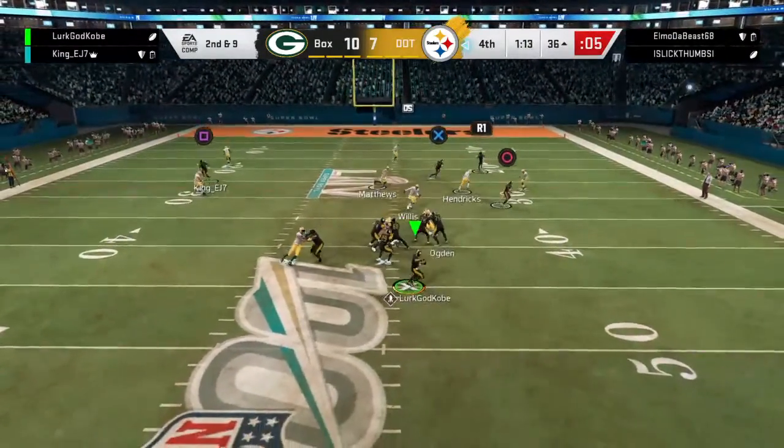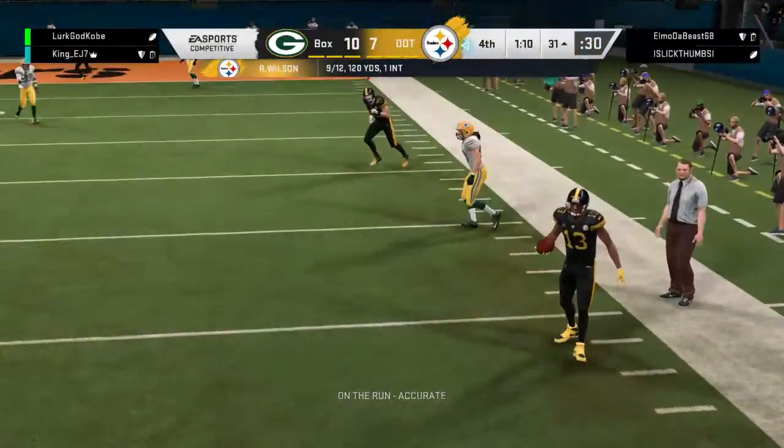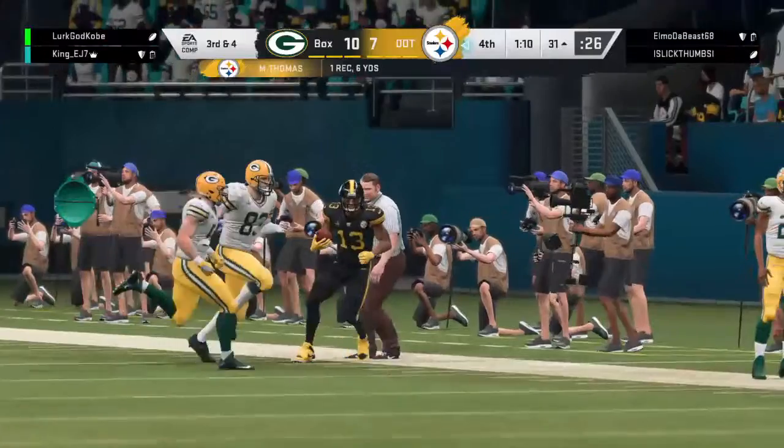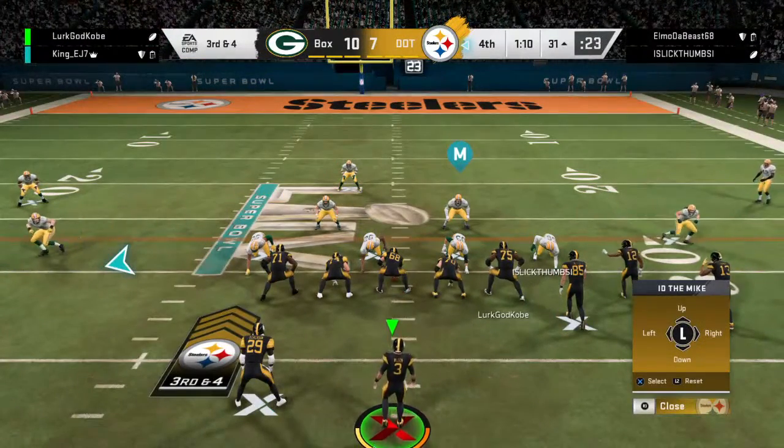Throwing now is Wilson. He gets it to Thomas. And he gets it down a yard or 2 shy of the 30 before he's out of bounds. That's okay. They face a 3rd and 4 after that last completion gets them 6.